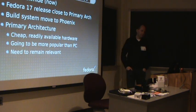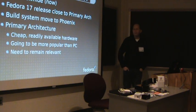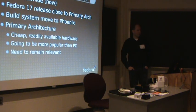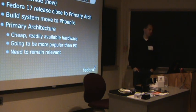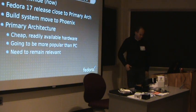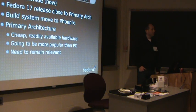The reason for that is, again, cheap, readily available hardware. I think most people agree that ARM is going to be more popular than the PC in due course. If not immediately in the enterprise server space, it's certainly already displacing desktops and laptops. You're already getting tablets taking over the world. And we want to remain relevant. Fedora needs to be a relevant distribution. The other guys are doing ARM. We need to respond. We need to do that too.